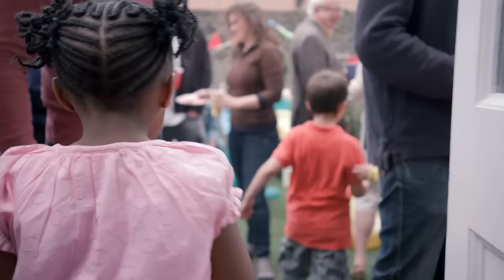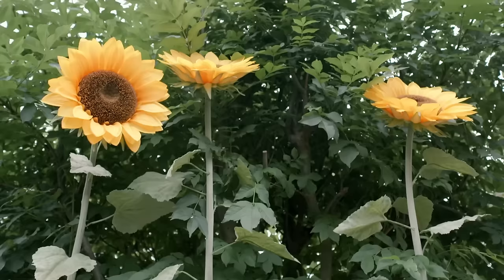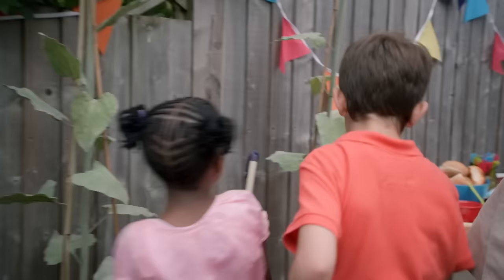Come on. Coming through. Ta-da! Awesome flowers. Look, Kerry. One, two, three sunflowers. They're so tall, Topsy. And remember the seed I lost? Look. Now I know where I dropped it. In a plant pot by the shed. Look. It grew into a big sunflower too.